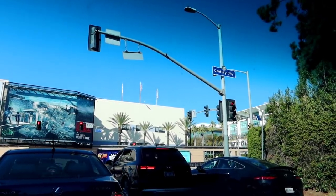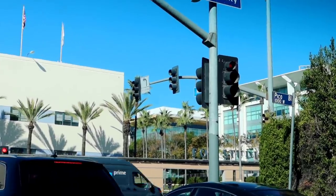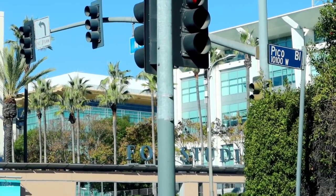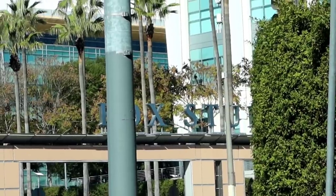You can see in front of us is Fox Studios. You can see the Fox right there. Sorry, the X is covered up by the pole, but you can see Fox Stud. There's proof of the X.